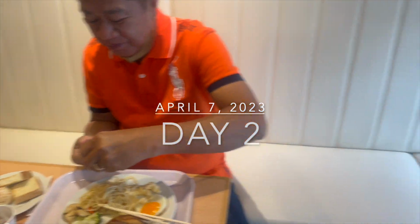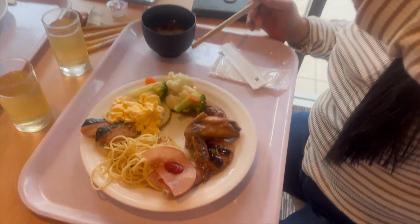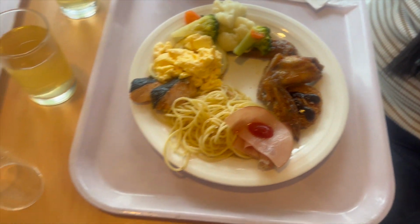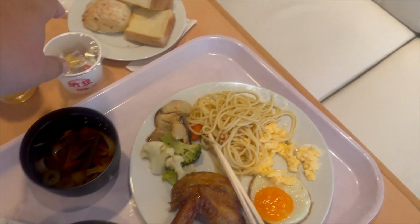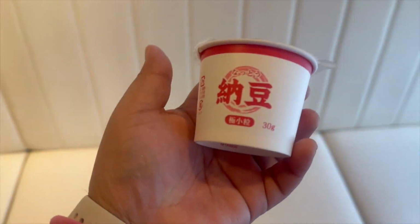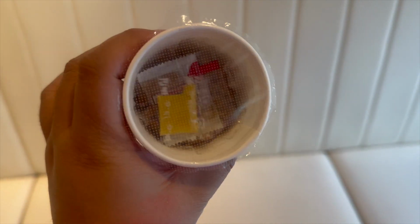Good morning from day two. This is our food. Curry, soup, and this. And this is my dad's favorite. I think.